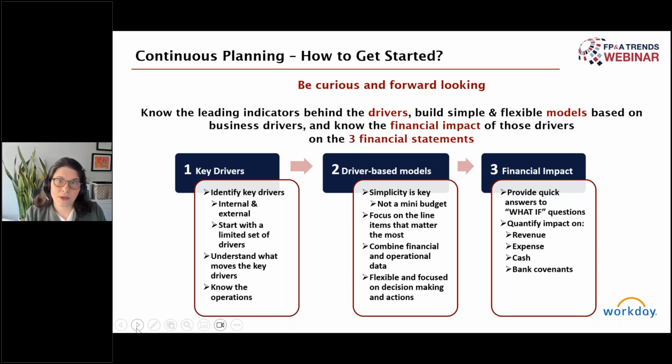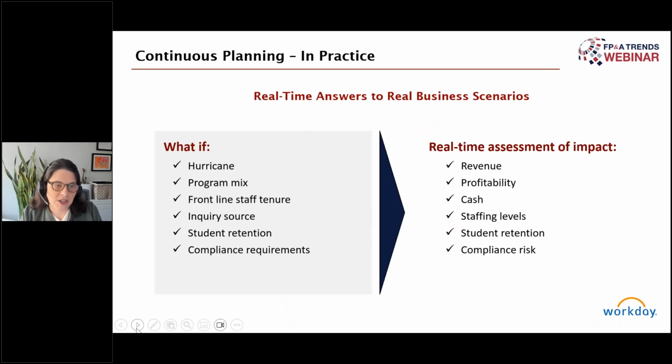But one thing to remember is that it's not meant to be a mini budget, right? It does not have to have all the P&L line items. It's a model or a set of models that can give quick answers to all kinds of what-if questions. And the goal of the model is to quantify the impact of those what-if scenarios on the financials. Not just on the revenue and expenses, but really a three-way model that includes the balance sheet and the cash flow.